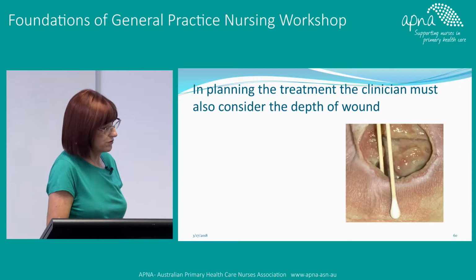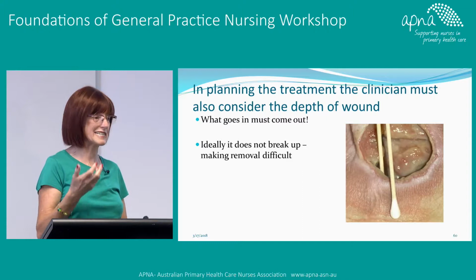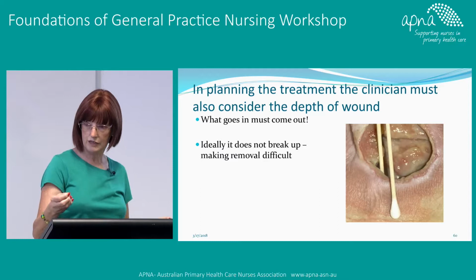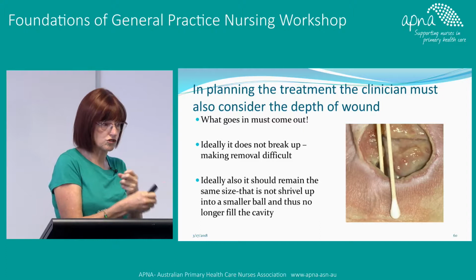So what goes in must come out. So we no longer think about products that would break up. Some of you may have been trained to put a seaweed dressing, such as Kaltostat or Sorbsan, into a cavity. Well, it breaks up, and we don't know if we get it all out. So the rule is, what goes in must come out. So that will help us choose our dressings, and we want what goes in to stay in the same shape, not to shrink down either. So that's a consideration for us.